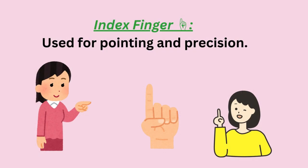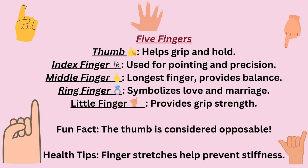Index finger. Your index finger is for pointing and pressing buttons. It's also called the pointer finger. Play a game where you point to objects and name them. It's great for learning.